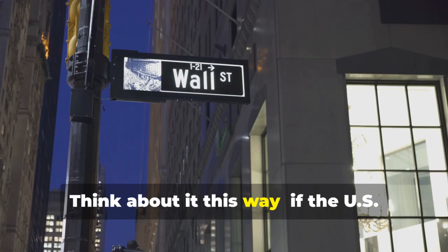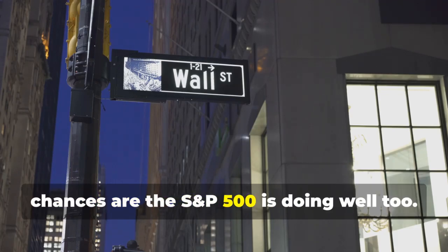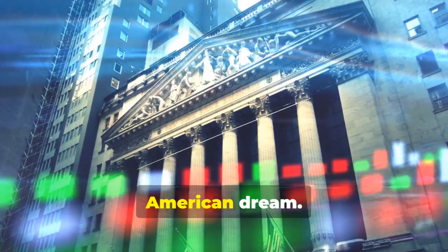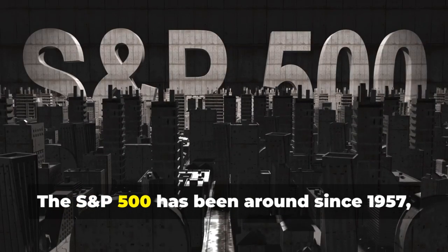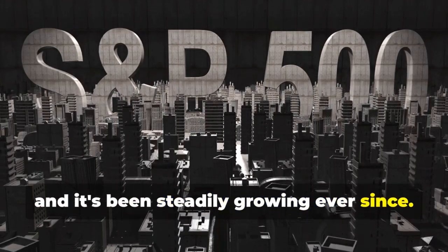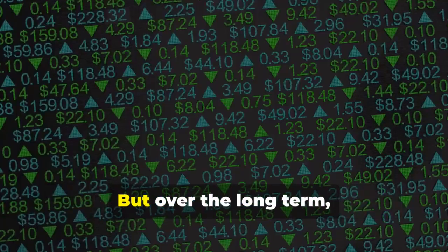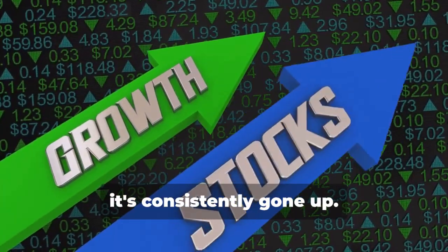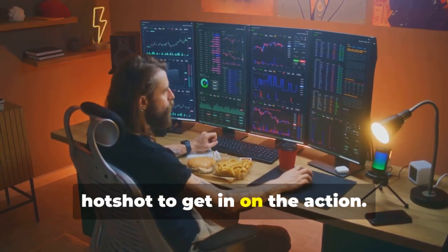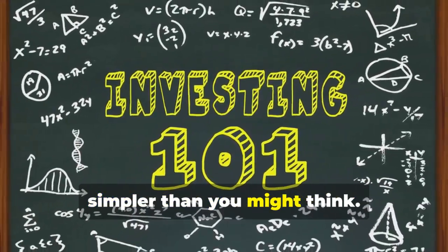Think about it this way. If the US economy is doing well, chances are the S&P 500 is doing well too. It's like having a front row seat to the American dream. The S&P 500 has been around since 1957 and it's been steadily growing ever since. Sure, it has its ups and downs just like anything else in the market, but over the long term, it's consistently gone up. You don't have to be a Wall Street hotshot to get in on the action. Investing in the S&P 500 is actually much simpler than you might think.